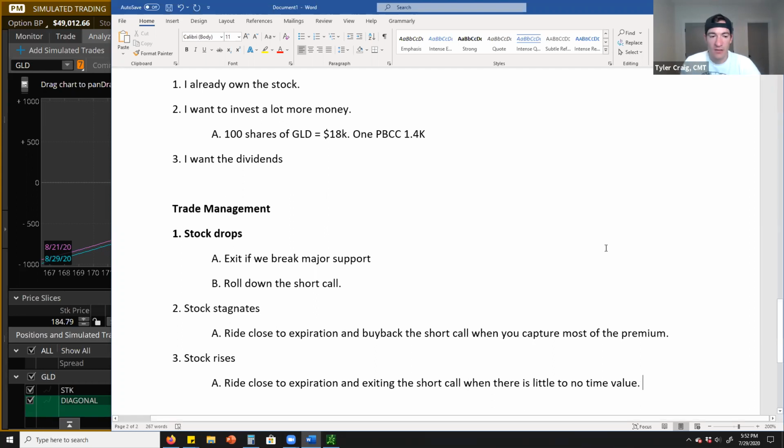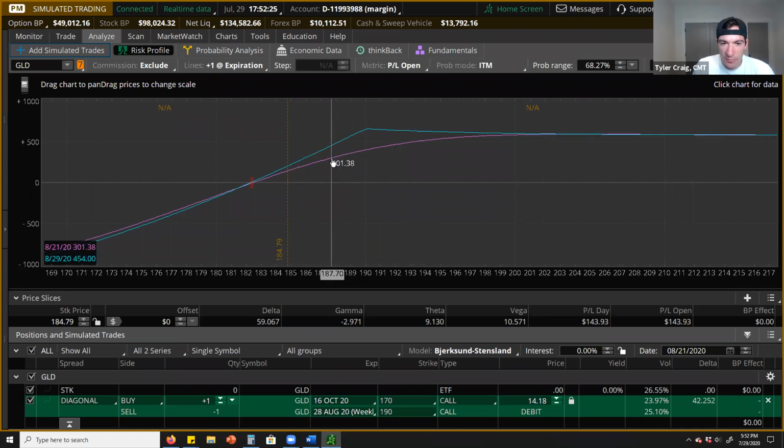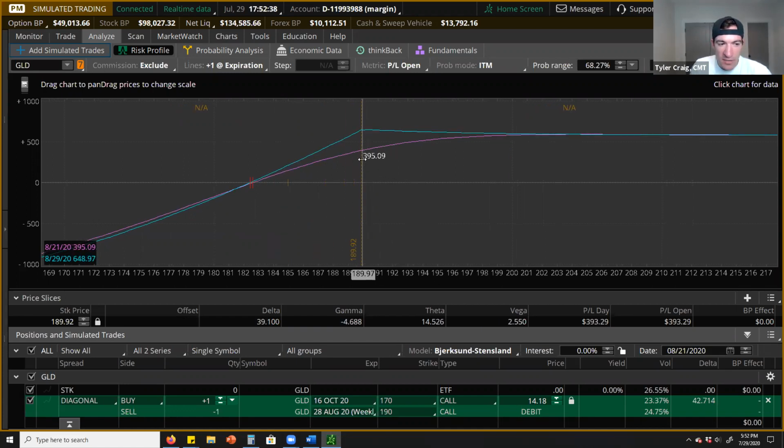And you can decide if you want to sell another covered call for the next month. Your tip here, if you're using a risk graph: when the purple line, that's today's risk graph, gets close to the expiration risk graph, when the purple gets close to the blue, that means all the time value has run out. So if this thing were sitting up at 190, I'm up 400 bucks today, but at expiration, I'd be up 650. There's still 250 bucks of time premium. All else being equal, if I just wait another week or two, I'll make another 200 bucks if the stock doesn't move. So assuming your outlook stays neutral to bullish, your incentive is kind of to ride close to expiration.